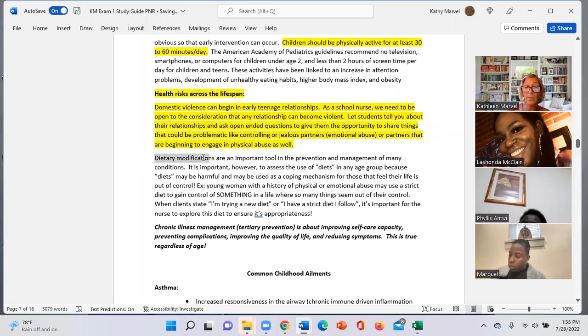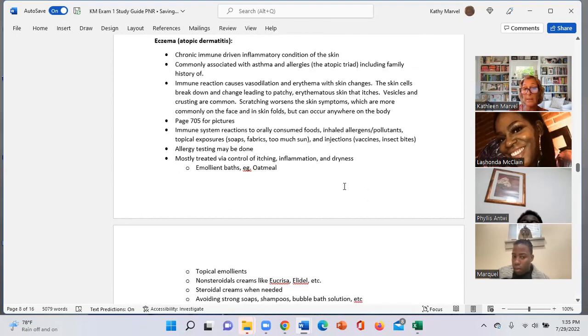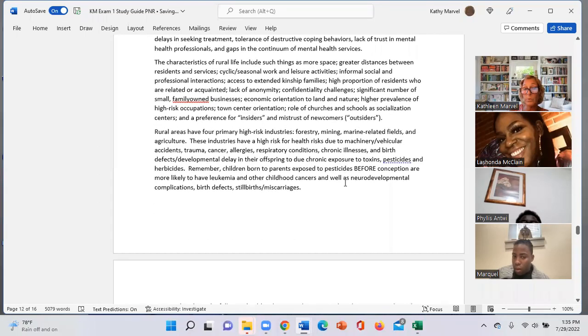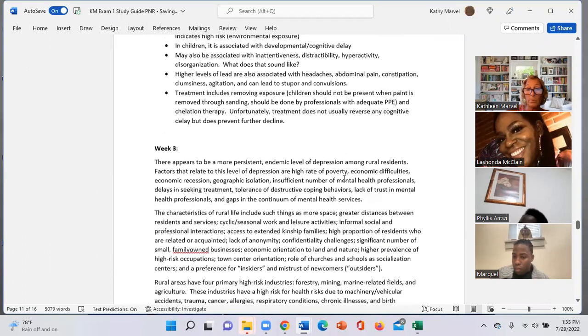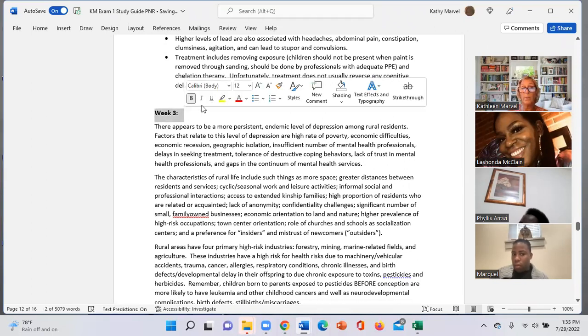The second part we deal with is dietary modifications. Educating families on diet can be extremely helpful and extremely preventative. Then it goes to common childhood ailments. And to be quite honest with you, I copied and pasted this from your week 2 notes. So that's your week 2 notes. And then week 3, this is what we just covered.